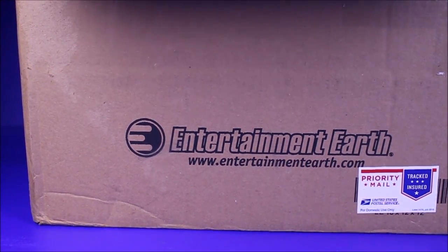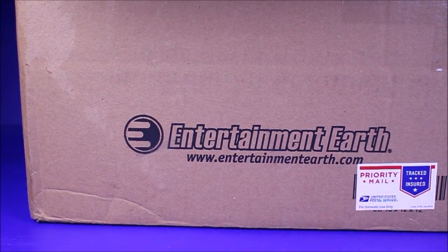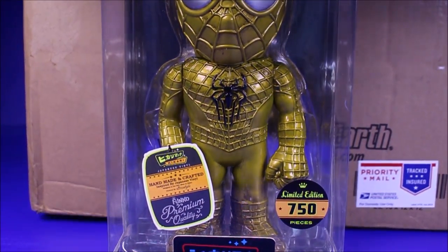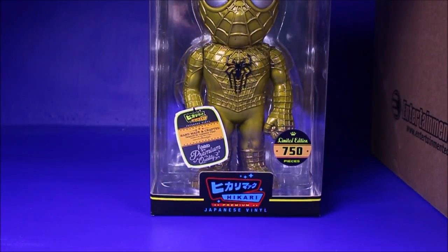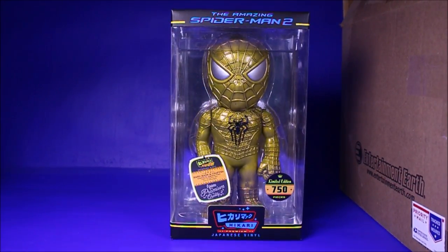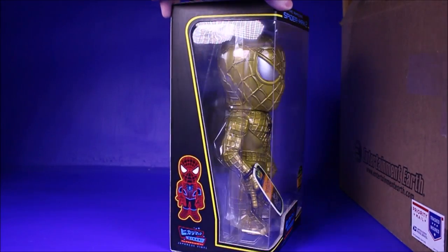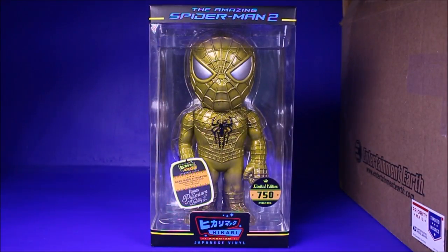Now the first thing, it was 2 auctions actually, and this one I won for $20, which was the golden Spider-Man Hikari. Let me move this box out of the way. That kind of goes with the Captain America one I got last week. Oh, he's so awesome. I love the golden color. He's a limited edition of 750, so he's rare. Hikari's just not in demand right now, I guess.